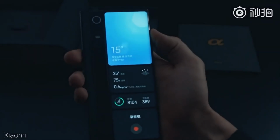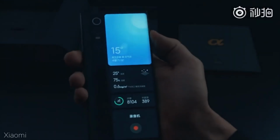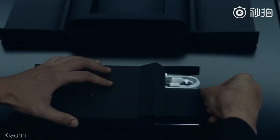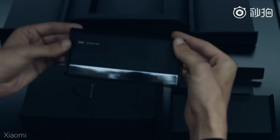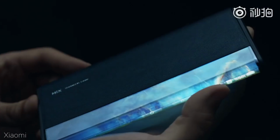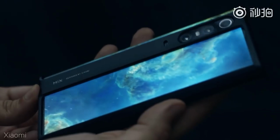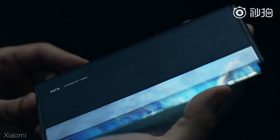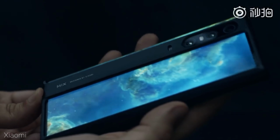Turning the device around, we have this short control center look. We got the weather, we have other widgets on board, along with a triple camera setup. Now other than the phone, we get the usual stuff out of the box, the Type-C cable along with the 40 watts fast charger, a Type-C to 3.5mm converter, and then finally a special case just made for this beauty to protect it. It's like a book cover, so it's gonna cover both sides of the display, the curve and the back and the front.